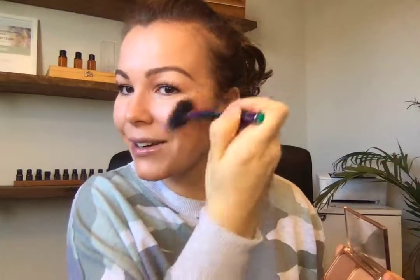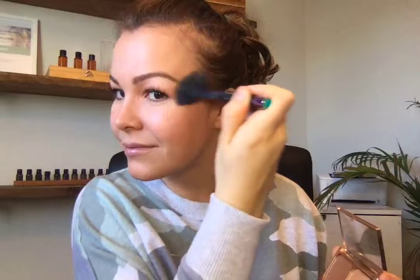I use this funny little feather brush. And on the end, I just do a dab and I highlight right here and right here. Dab down the nose and then Cupid's bow. Do a little bit on that chin. There we go. There you all have it.